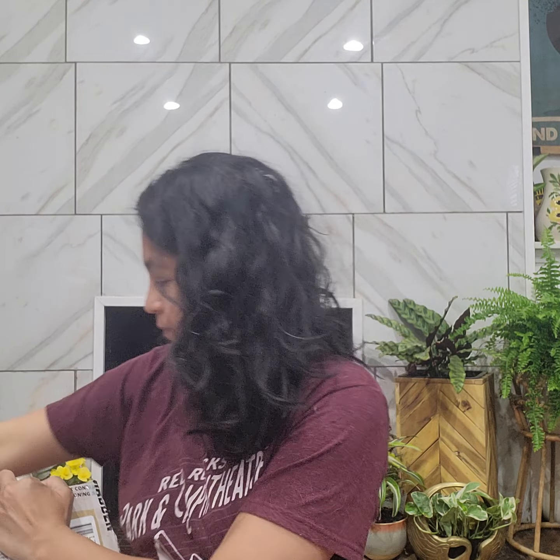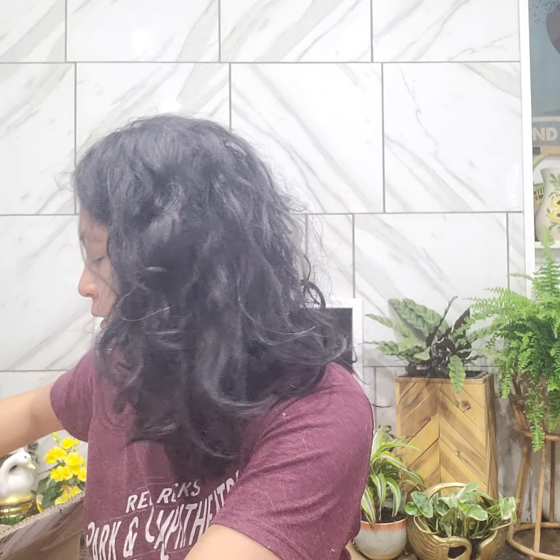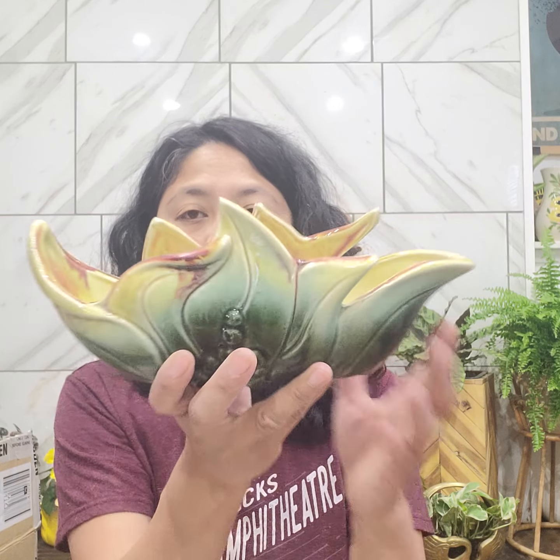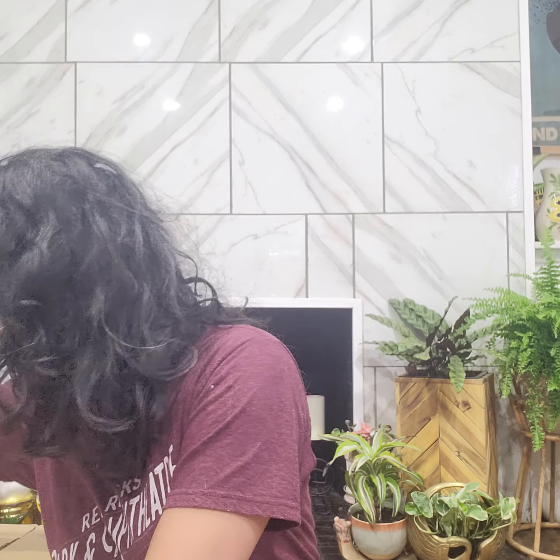All right. Okay. So the second box, again, this is how she packs it. And then I'm going to take these and open them. Oh, I love how she packed them with saran wrap. Oh, this is stunning. Okay. So it is, again, one of those planters. I just love that little detail. These are gorgeous. So we're going to put that in the planter collection. Yes, please.